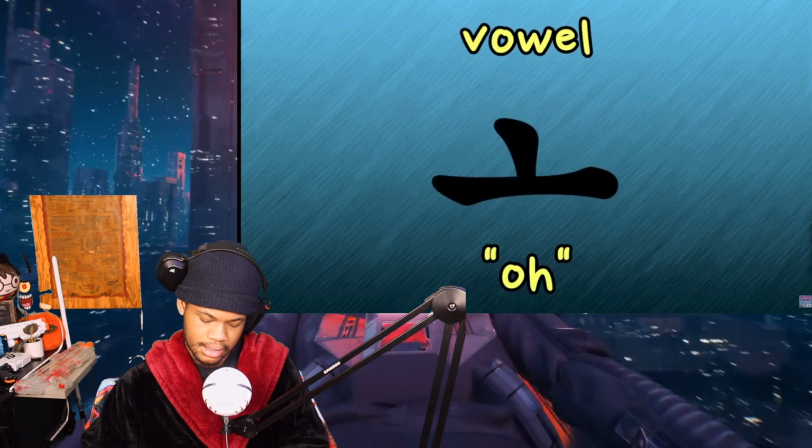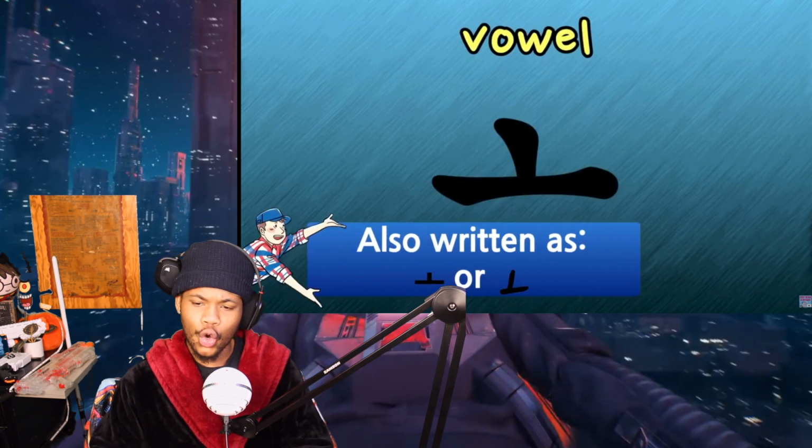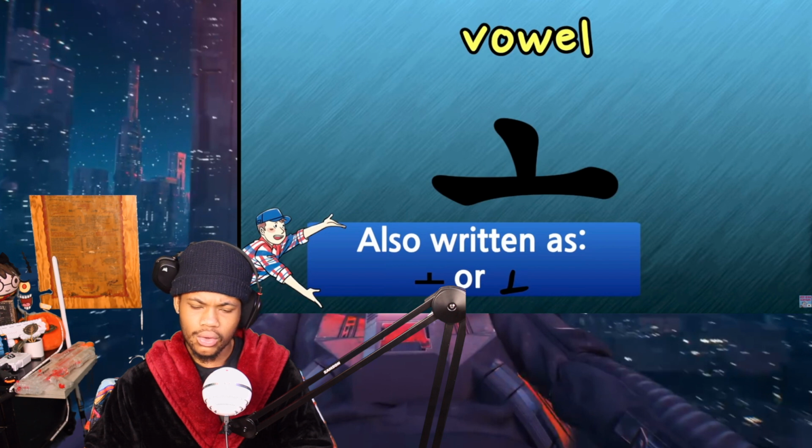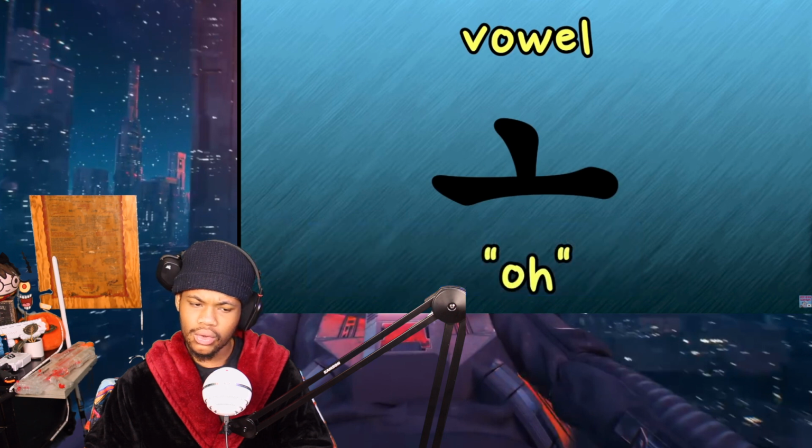Here's our second vowel. To draw it, start at the top and draw a line down. Then draw a second, longer horizontal line from the left to the right. Practice writing this on your own a few times.